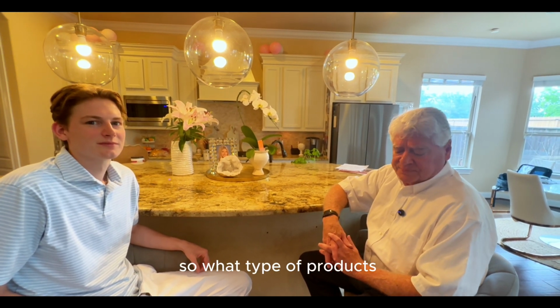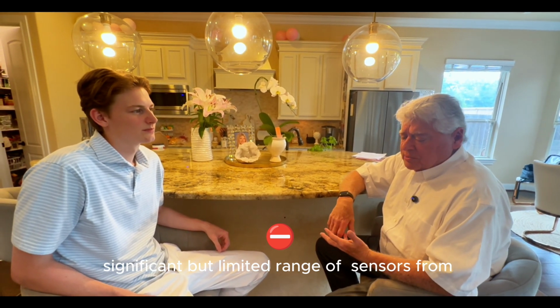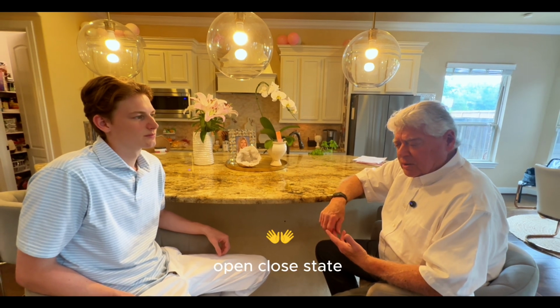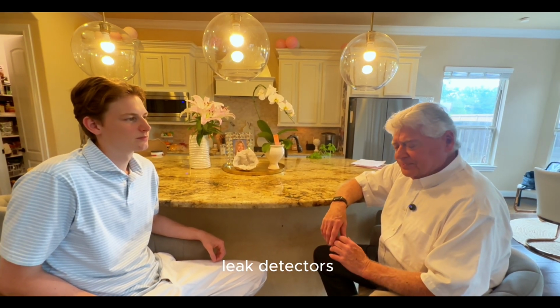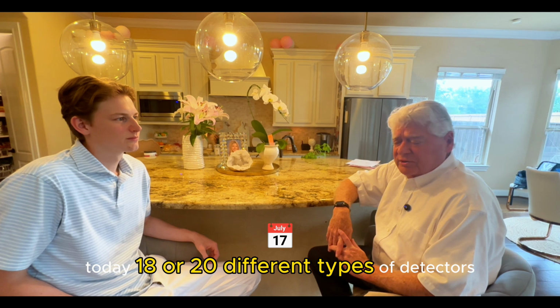So what type of products do you primarily put in the homes? Presently, a significant but limited range of sensors, from things as obvious as smoke, carbon monoxide detection, open-close state, whether a window or door is open, leak detectors. There are actually today 18 or 20 different types of detectors.